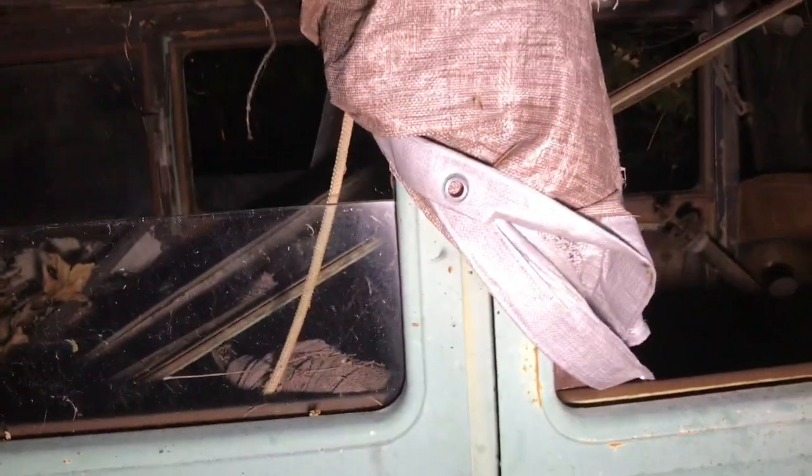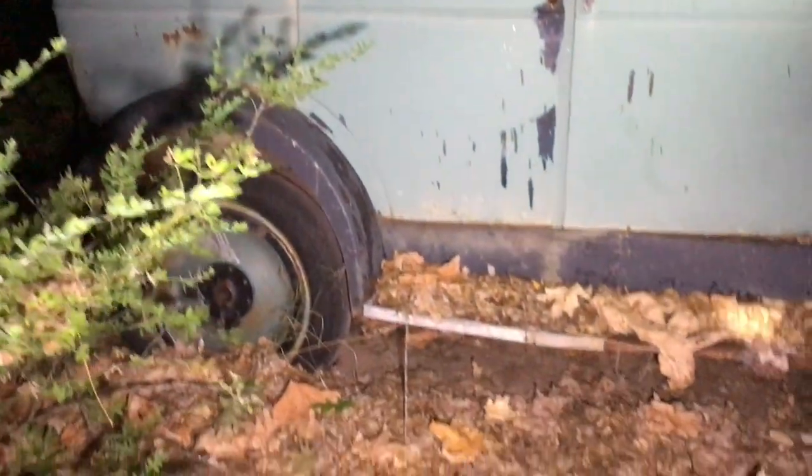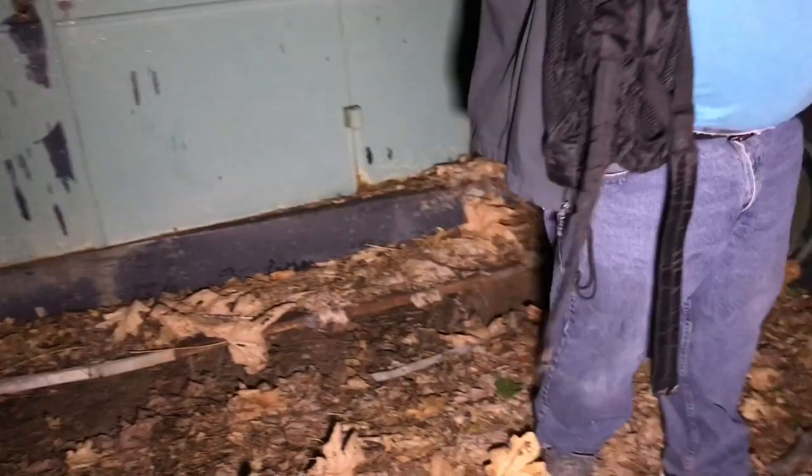Looks like whoever was here tried protecting it with a tarp. Just this car alone, the way that it's sitting, and whoever put this here can't even put a tarp over it. Well, it looks like they put a tarp over it, but that's been there since I remember it. It's just rotting away. Just like what you said, rotting away.